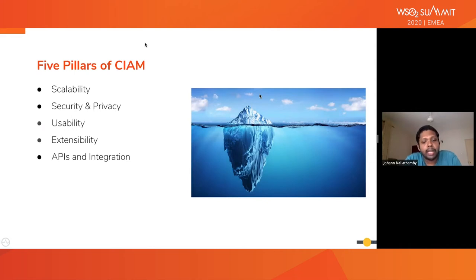The next pillar is usability. Consumers demand a low friction experience during user registration as well as user login. And there are other users in a CIAM solution as well, for example, the CXOs. The CXOs expect dashboards that would give them business oversight on how the entire customer experience is looking and how the solution is functioning.